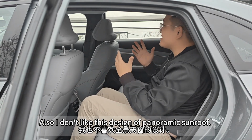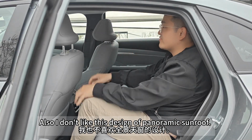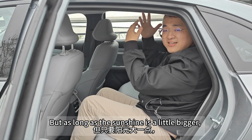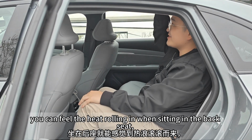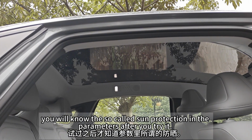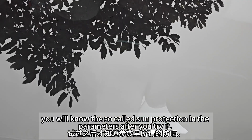Also, I don't like this design of panoramic sunroof. It's still autumn now, but as long as the sunshine is a little bigger, you can feel the heat rolling in when sitting in the back seat. You will know the so-called sun protection in the parameters after you try it.